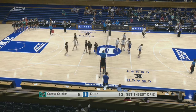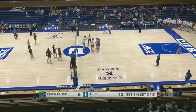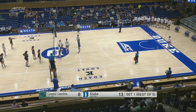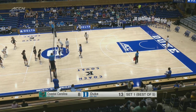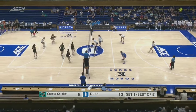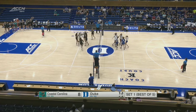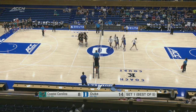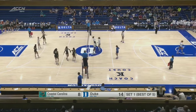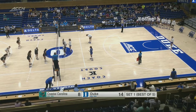Coastal might have wanted a ball handling error there on the Blue Devils. Didn't get it. Lizzie Fleming with her second kill of this opening set. Fleming saw action in just 11 contests last year. With 4 blocks or more, posted a great season for the Blue Devils. And Keith nearly short-armed that one, but got it in. I think the Chanticleers thought that Keith might have been over the net when she made contact there. Officials didn't see it that way. A commanding lead for the Blue Devils here in set number one.